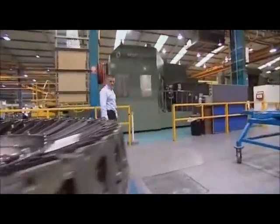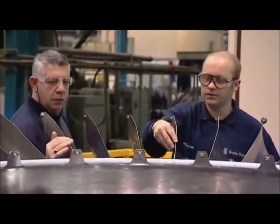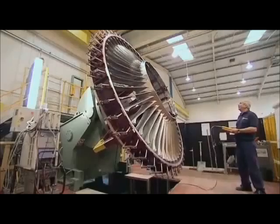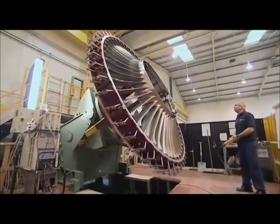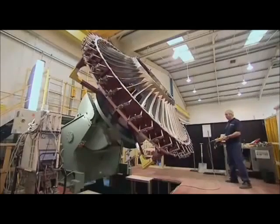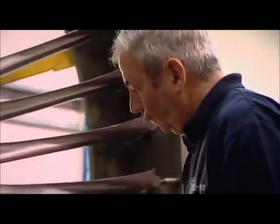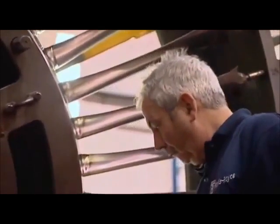Mark runs a team of 140 top engineers, including experts in the most essential skills, turning and welding metal. One of the most experienced is welder Bob Blackwell. His job is to fix in place a ring of titanium blades that'll channel air smoothly into the engine. It's a highly specialised form of welding.